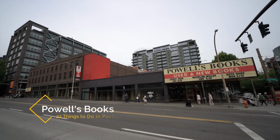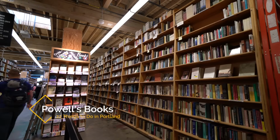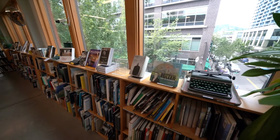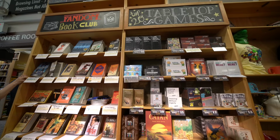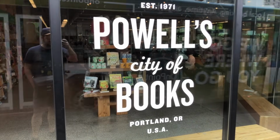Recommendation number 2 is Powells Books. Powells Books claims to be the world's largest independent bookstore, and it has over 6,800 square feet of retail space. It's located in downtown Portland, and it's such a fun place to wander around with lots of books, board games, magazines, and all sorts of different things to explore. There's even a cafe inside where you can get a drink and lots of tables where you can check out one of the new books you just purchased.